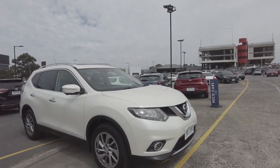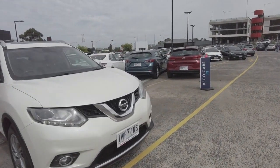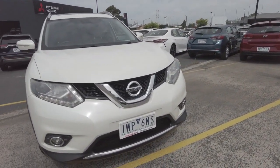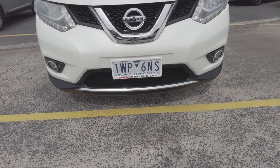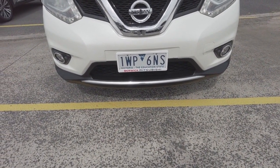Now, if we do come here to the front, you guys can see you've got our daytime running lights. And across the grille, just under the Nissan badge, you have a camera and your sensors as well.